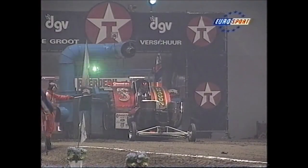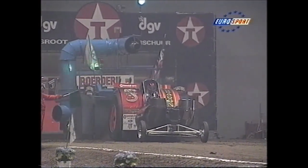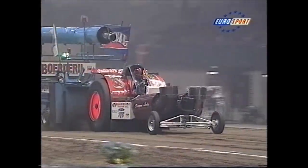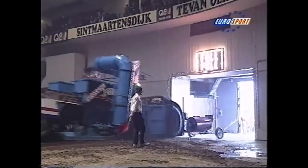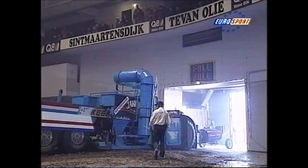And after her footsie with the flame pedals, it's time to see what Dragon Lady is made of. Well, if I was St. George, I'd stay well clear of that dragon. Full pull to Dusty Alphonse and Dragon Lady. She's certainly one lovely lady in a hurry. And that has given the crowd plenty to talk about.